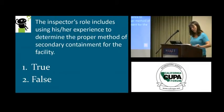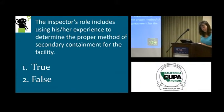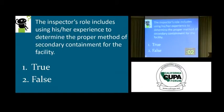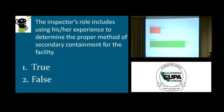All right, so I have another question for you here, and then we're almost done. The inspector's role includes using your experience to determine the proper method of secondary containment for the facility. Good. Okay, for those of you who thought it was a yes, please remember it's up to the facility to decide what the proper containment should be. That's not our job as inspectors. We would just review that as inspectors and, of course, provide some guidance.